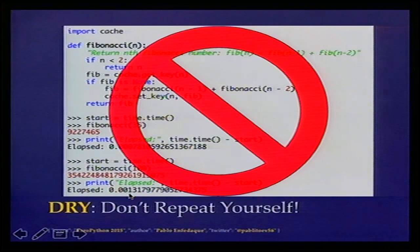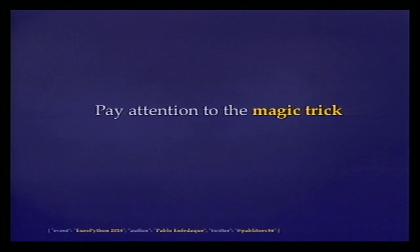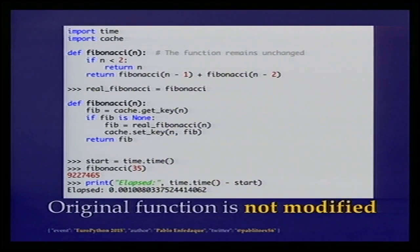However, don't repeat yourself. Come on, what if we want to apply it for 10? That's ugly. We had the function working fine, and now we change its implementation for caching. Do we need two different functions? One if I want cache, one if I don't want? No. No. We will do a magic trick. Pay attention. Yeah, I'm a magician. I forgot to mention in the introduction. I'm sorry. This is the trick. The function remains unchanged, completely unchanged. Do you see it?